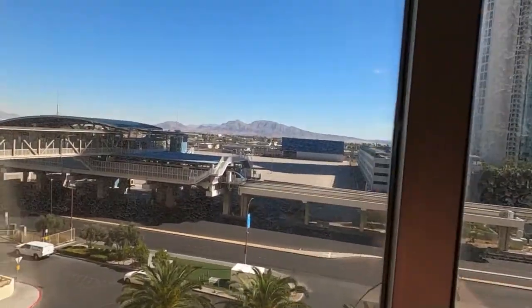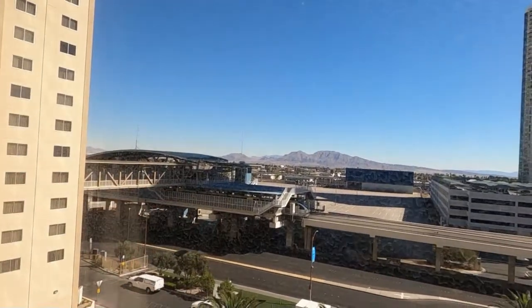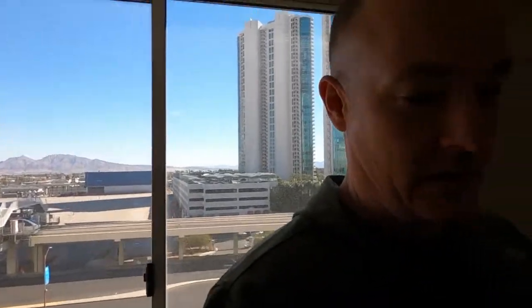And then of course outside, here's your view. You can see some of the mountains off in the back, and here is the monorail station that'll get you to most of the strip. And of course the Sahara sits down at the north end of the strip, close to the brand new Resort World and the Strat. So we're kind of down that area, if you know what I'm talking about.